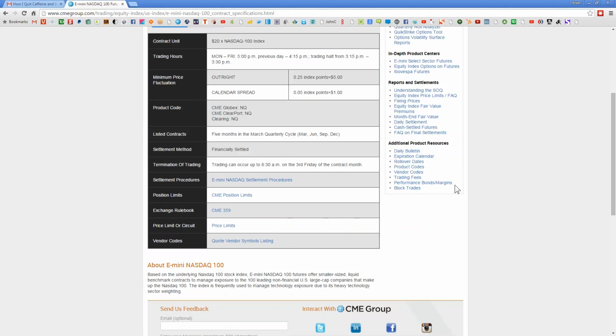And it will tell you settlement. Where's the last day? Here we go. Termination of trading. Trading can occur up to 8:30 a.m. on the third Friday of the contract month. We were talking about this the other day because NinjaTrader actually suggested rolling the contracts last week. The September contract actually doesn't expire until the end of this week.